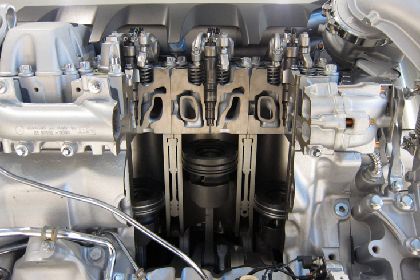Lexus, D, EG, 450D and 220D. Mahindra, CRDE, M2DICR, mEagle, mHawk, mFalcon and mPower trucks. Maserati, diesel. Mazda, MZR-CD and Skyactiv-D, manufactured by the Ford and PSA Peugeot Citroën joint venture, and earlier DITD.